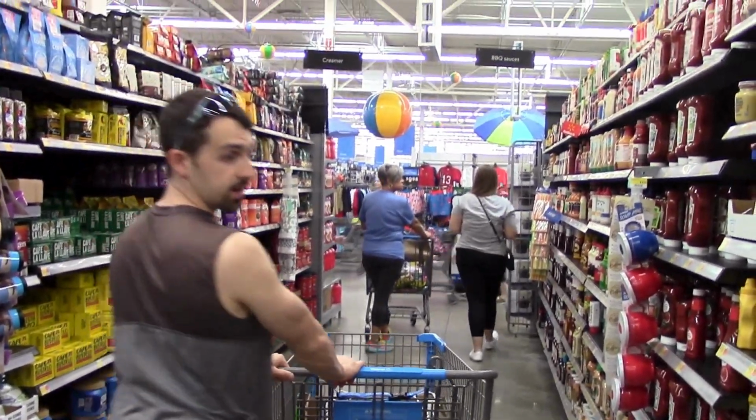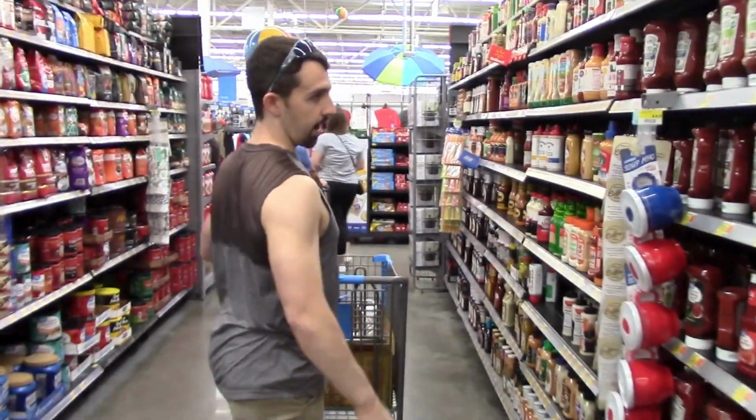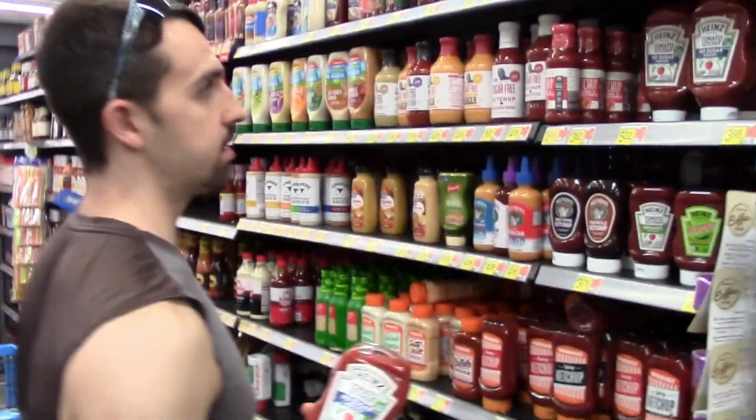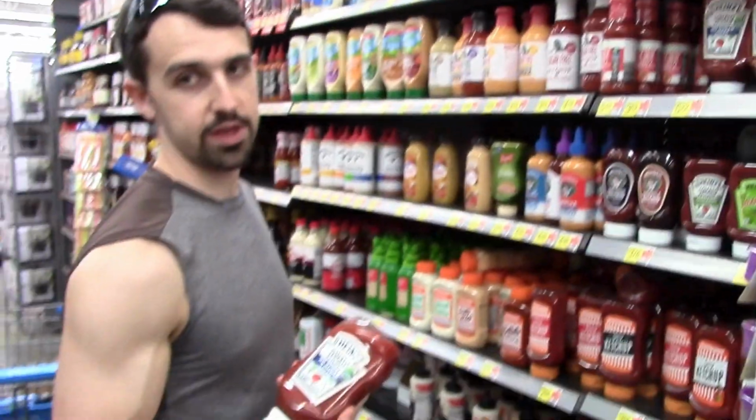Alright, so the best condiments, guys, for your foods. I really like sugar-free ketchup. This stuff right here, best, tastes good, and you put it on a lot of different things. Look up behind you.